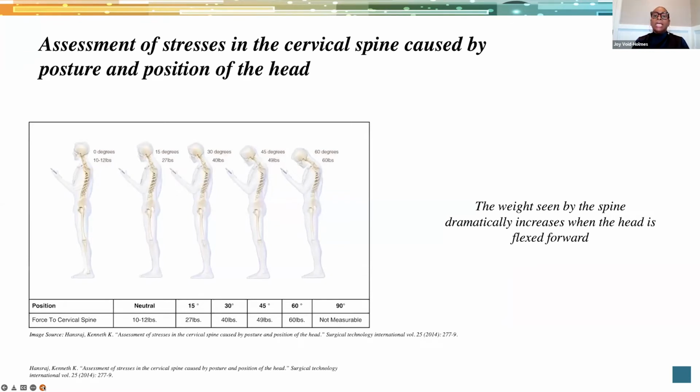I absolutely love this slide here. There was a study conducted in 2014, and it assessed the stresses in the spine by posture and position of the head, okay? So forward head posture puts strain on the muscles and bones of the neck. It can contribute to muscle imbalances and actually imbalances to muscles that support the load of other muscles.